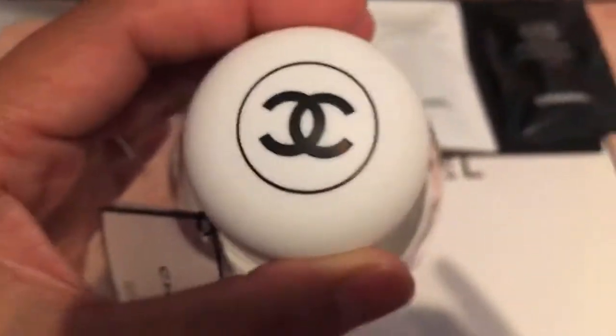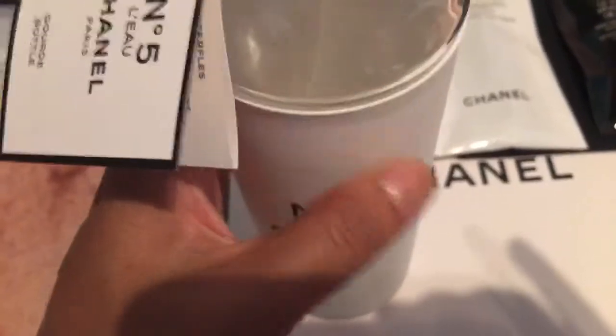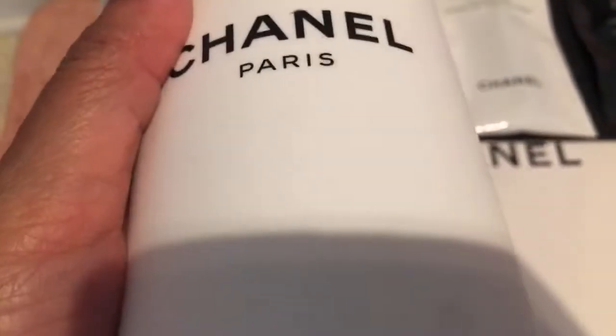All right, so this is how it looks. It's so pretty. Logo on top of the lid. It's a silicone lid, and this is glass. This white part, as you can see, is silicone. And it says here No. 5, Chanel Paris. Yeah, this is very nice. I really like it also. At the back is just plain white silicone.